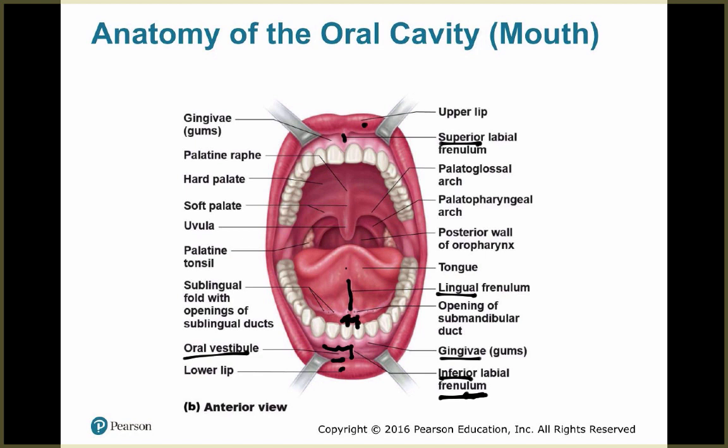You can see at the top here, you have the hard palate. And that hard palate is basically formed by the palatine bone and the palatine process of the maxilla, with a kind of midline ridge up there. You have the soft palate that comes down here. Mostly those are folds of skeletal muscle, if you're wondering. And this is what ends up closing off the nasopharynx during swallowing.